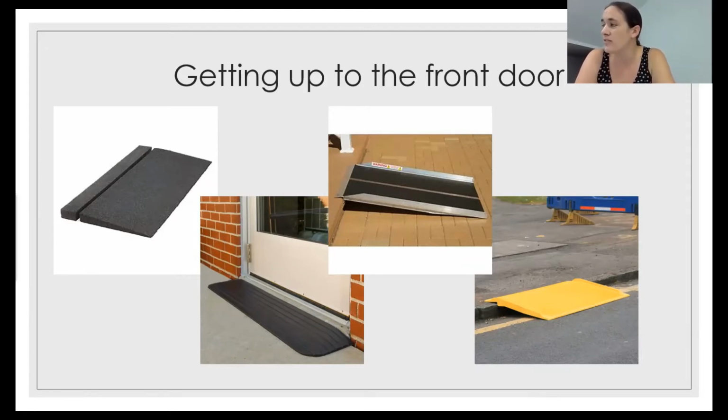The primary difference is those first two rubber ramps, you're not going to take anywhere. They're usually designed for the particular entrance. For some people, they like the portable ramps because they can take them to other locations. So if you visit family quite frequently, that can make not only your home more accessible, but their home accessible as well. And that last one there, we have a curb ramp.